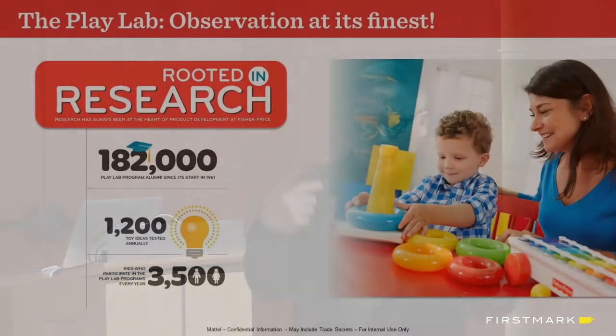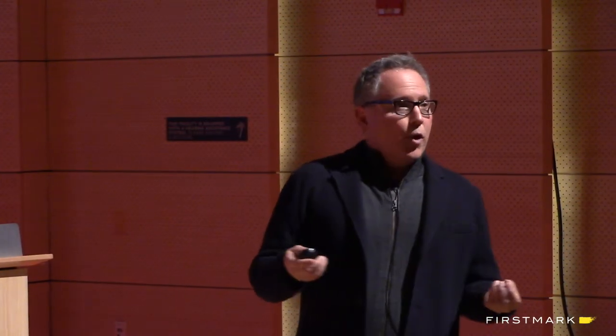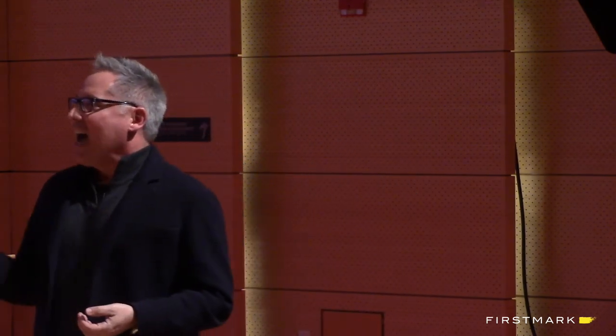So one of the big important features for us, and I think it sets us apart from the competition too, is the culture of observation. We actually have 3,500 children come through our play lab a year, and we're testing 1,200 different products. And for us, that can be user experience on something that is screen related. It can be a foam core model of a toy. It can be a rendering. Do you like pirates or do you like shark pirates? I mean, it's a wide gamut of things that we test with kids.